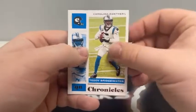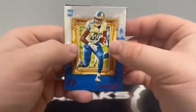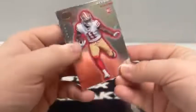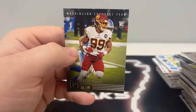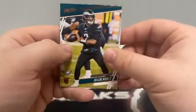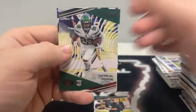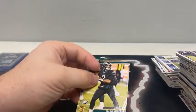Pack number 4, there's Teddy Bridgewater. Got a Daniel Jones for the Giants. There's a Pink Gridiron Kings of D'Andre Swift. We got a base Donruss of Brandon Aiyuk and a Panini brand of Chase Young for the Washington football team. There's Ezekiel Elliott for Dallas. Got a Jalen Hurts out of Prestige. Pink Chronicles, Brandon Aiyuk. Got a Clear Vision, LaMichael Perrine, and a Justin Jefferson Luminance for the Minnesota Vikings.